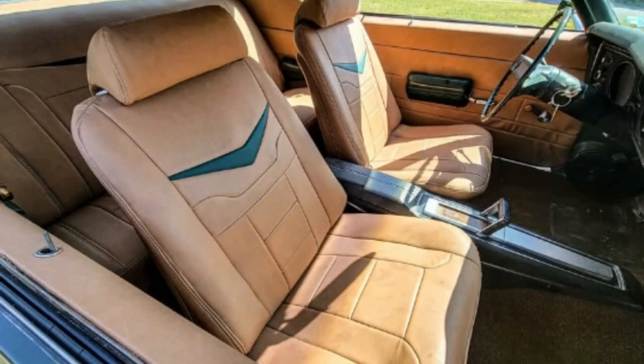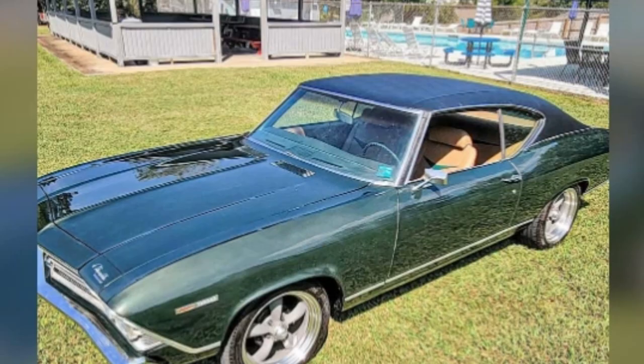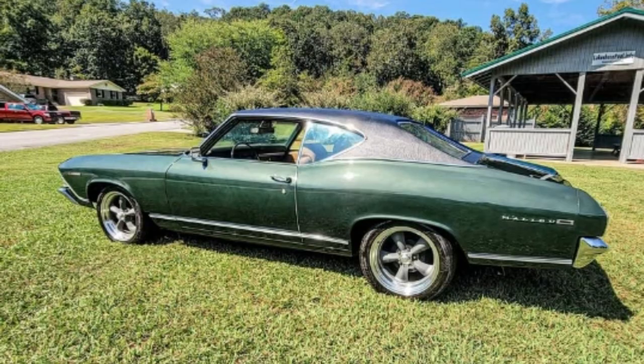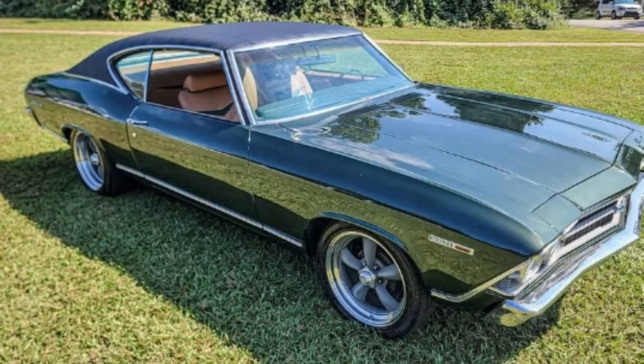It also features a new dual exhaust system with Flowmaster mufflers, giving the car a deep, throaty tone that complements the 350 V8's performance. The suspension upgrades, along with the powertrain's strong condition, allow it to run, drive, and handle with confidence. With its combination of originality, tasteful updates, and solid documentation, this Chevelle Malibu stands out as a reliable and head-turning classic that's ready to be enjoyed immediately. At $32,500 or best offer, it represents excellent value for a late 1960s Chevrolet icon.